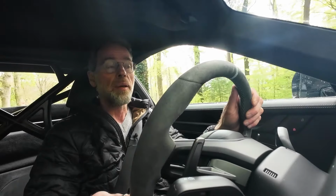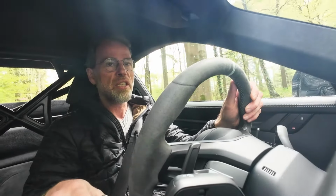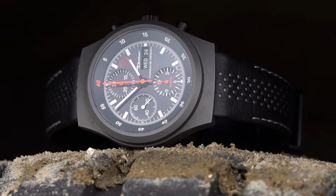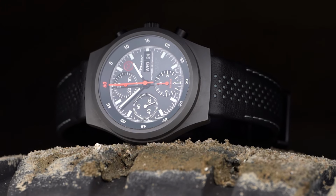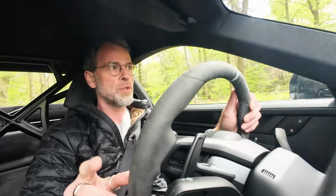And you might wonder why, but especially for this car, the 911 Dakar, they introduced a new version of their Chronograph 1. Let's first take a step back to 1972.